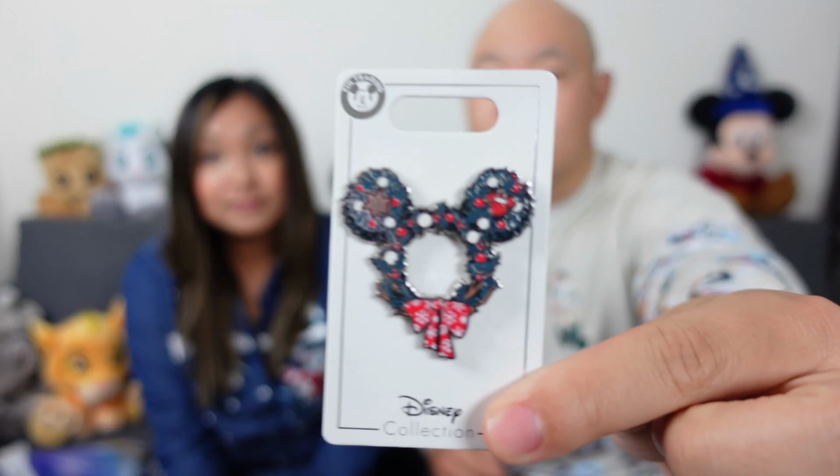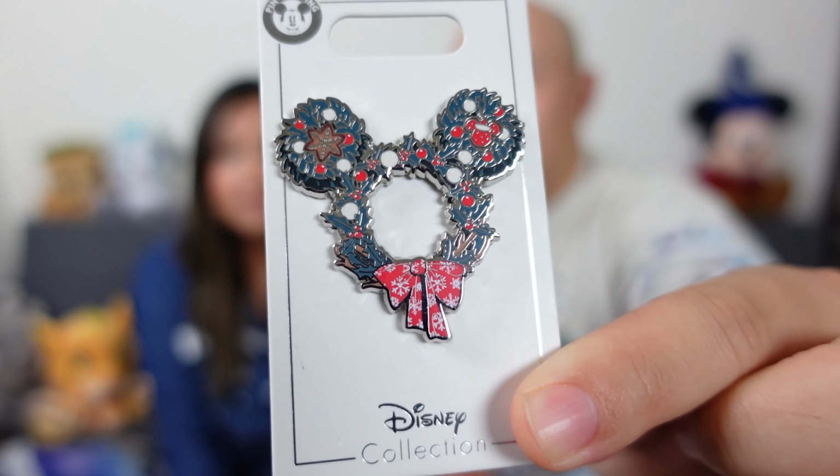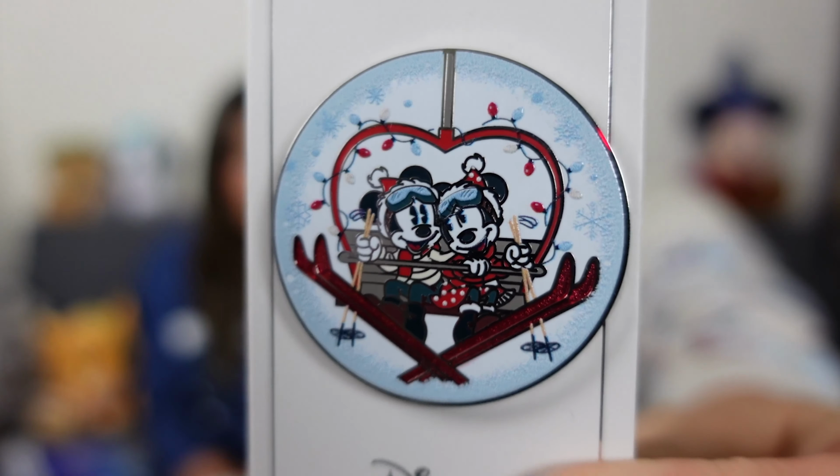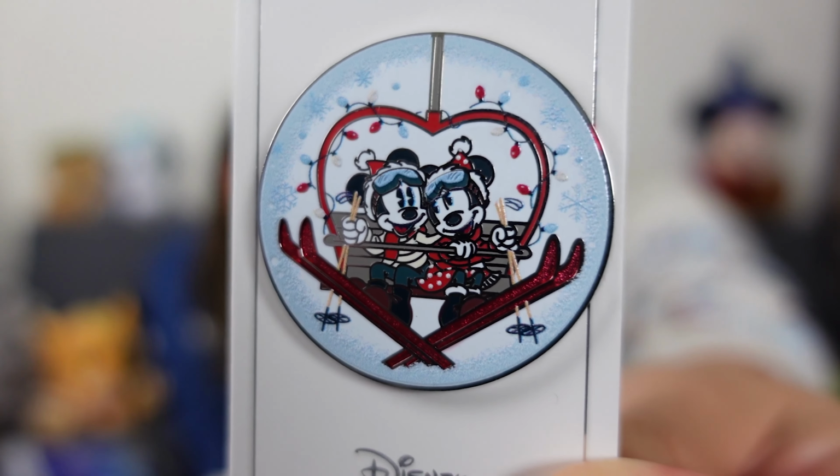Let's start with all the Christmas pins, because it was Christmas. Hence the spirit jersey. It was so much fun. I'm going to start with this Mickey wreath pin. Super cool pin. I actually really like this pin. And then this Mickey and Minnie one. So cute. I think they're on a ski lift or something. Yeah, and it looks like a heart. They're on a heart ski lift together.